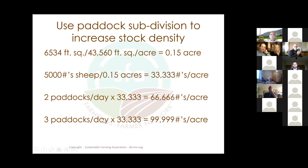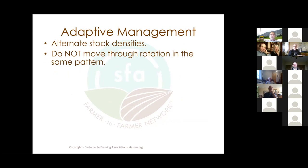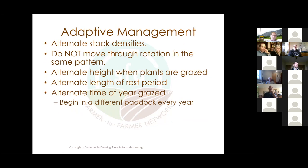Pick those sites. In order to get the maximum bang for your buck here, we need tall forage out there so there's a lot to trample, okay? Adaptive management. We want to alternate, again, stock densities. We don't want to move through the rotation in the same pattern. We want to alter height when our plants are grazed. We want to alternate the length of the rest period. Sometimes we may rest it for 30 days. Other times we may rest it for 100 days. Some sites we may only graze once a year. Alternate the time of year when we're grazing that paddock. And the easiest way to do this is beginning in a different paddock every year.